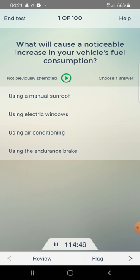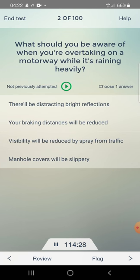What will cause a noticeable increase in your vehicle's fuel consumption? Using the endurance brake. Next, what should you be aware of when you are overtaking on a motorway while it's raining heavily? I think visibility will be reduced by spray from traffic. I think so.